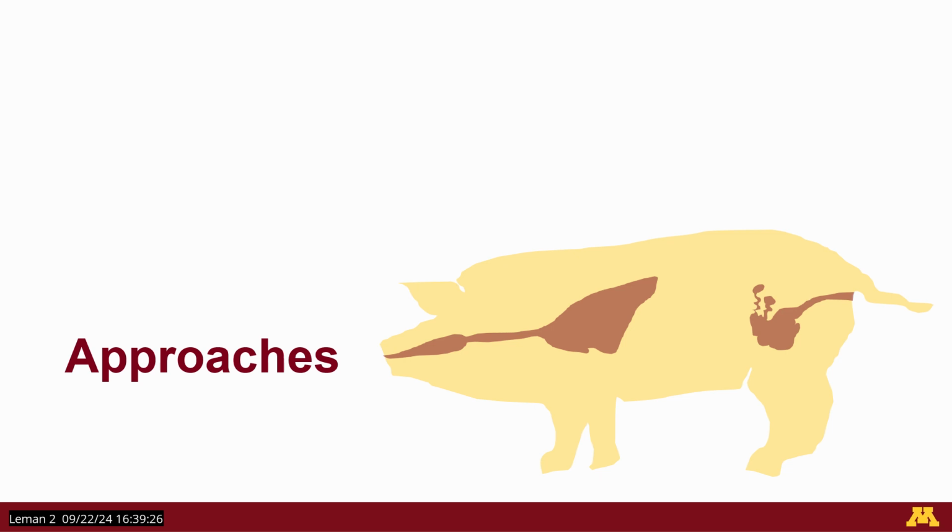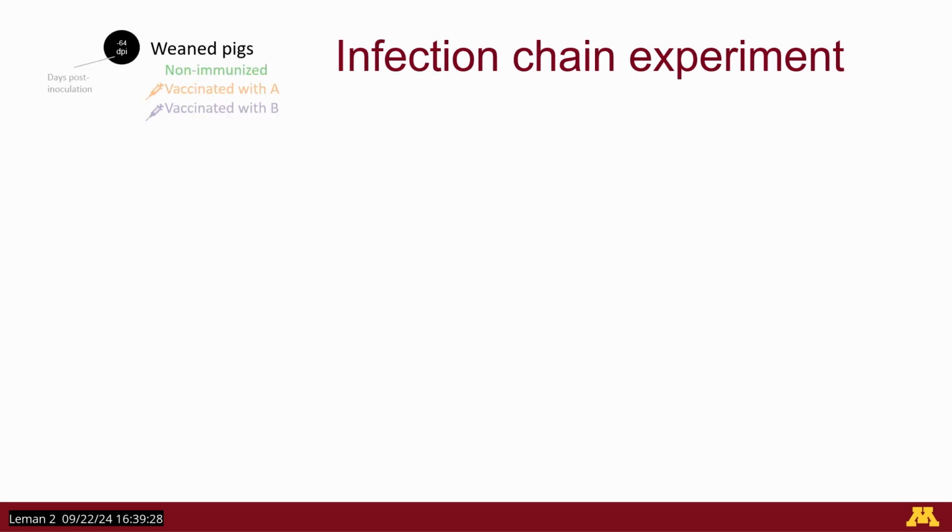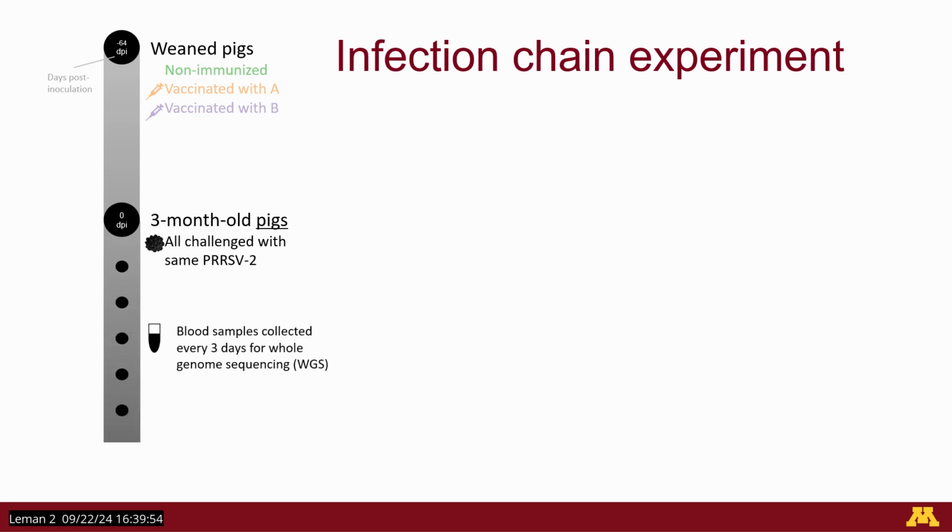To test this, we designed a study starting from weaning. After pigs were weaned, we divided them into 3 groups. The first was non-immunized, and the other 2 we vaccinated with common commercial vaccines, which we call vaccine A and B. After 64 days, at 3 months old, we challenged all of them with the same PRRS virus, and then we collected blood samples every 3 days for whole genome sequencing.